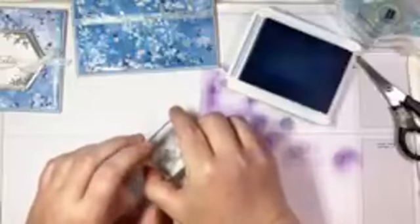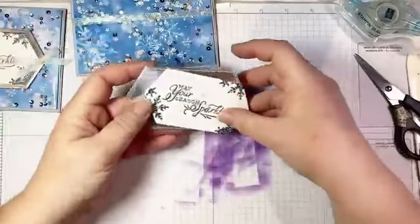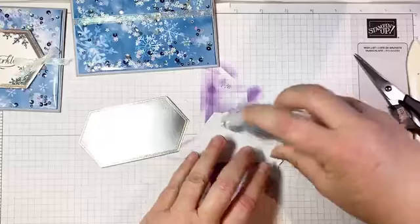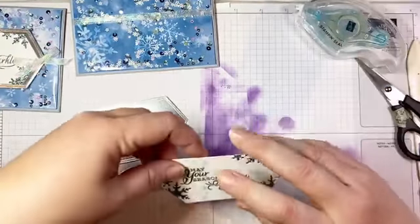Let's just add a couple more up here. There we go. All right. Now we're ready to layer that onto our silver foil label. Okay, so this is the next size up, and we are going to glue that just flat. Don't worry, there is some popping coming.